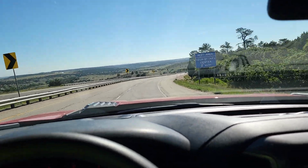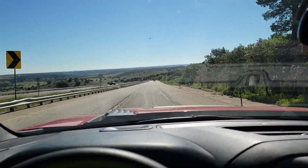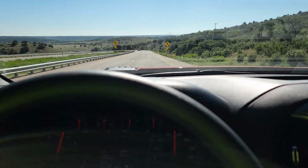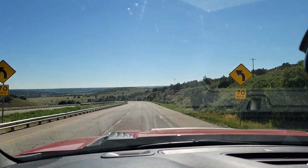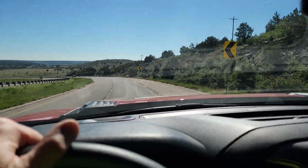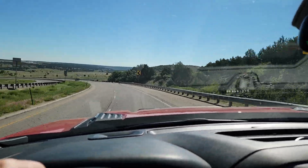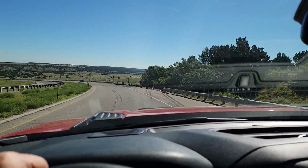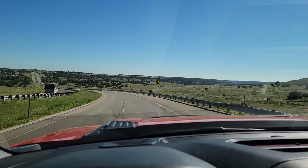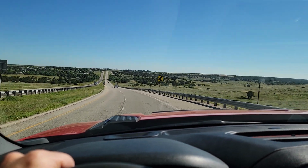But here we are, we're pushing it down. I set the cruise control at 65, and so it's keeping it right about the 70. So right here you'll see some cones off to the right where the truck went out. This was early in the morning. I was down here about 4 in the morning. That had to be pretty wicked to be part of right there. Definitely clean your britches out.